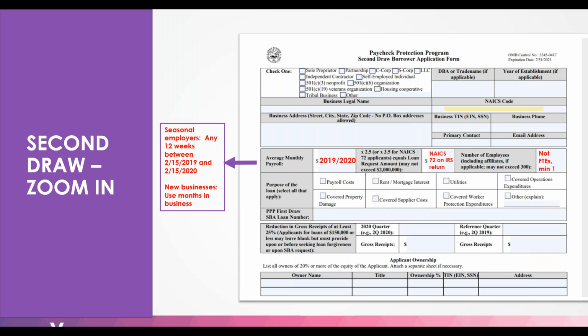The average monthly payroll, the same idea and the same questions really. Should you be using 2019 or 2020? Seasonal employers get the same ability to use 12 weeks. New businesses actually have a different instruction. For first draw loans, new businesses have been told to use January, February 2020. When it comes to a second draw, not sure why, but SBA changed their tune a bit and they said new businesses should just use the months that they've been in business.